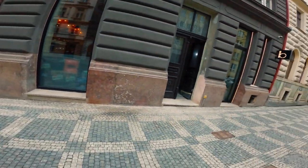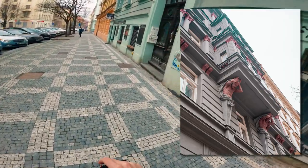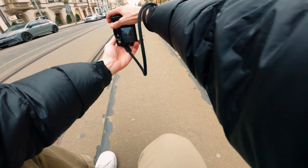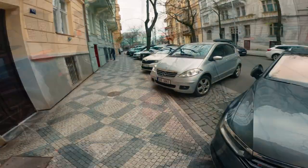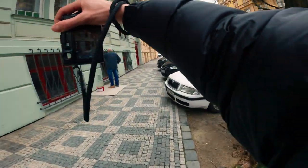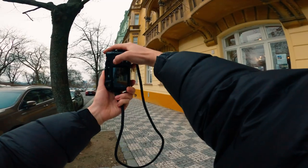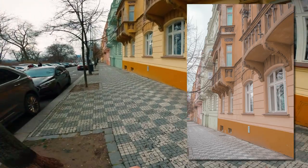Can't get a shot of the two guys holding the balcony. Maybe something will come up from that. Nice. Here is a nice, colorful block of buildings. I hope I can capture it. Nice. Very beautiful.